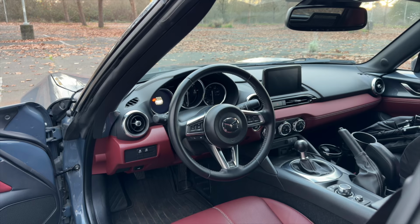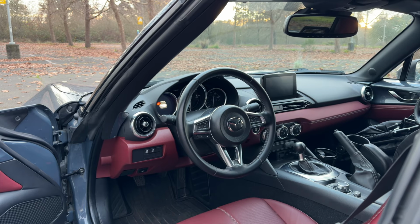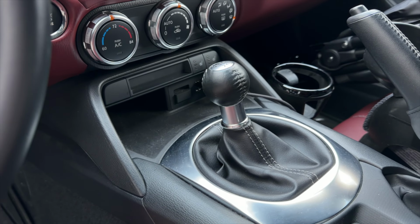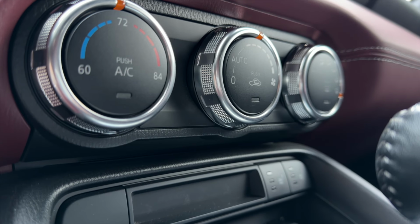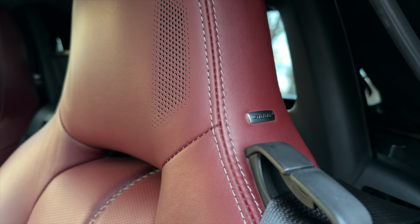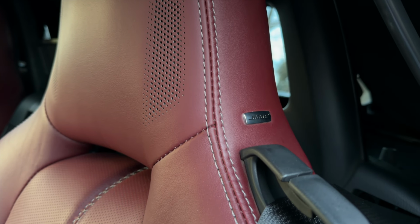So let's start off. Inside the Miata, we got a beautiful interior. This one is a 2020, so it's not as updated as it could be, but it's great if you're on the used market. Of course, you have to have that manual transmission. Now, you could get an automatic, but I won't judge you there. This car has auto climate control, AC, all that good stuff, and even comes with heated seats. Now, this car comes equipped with Bose, which is optional. And I will say that for a car this size, these speakers sound really good.